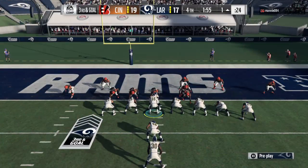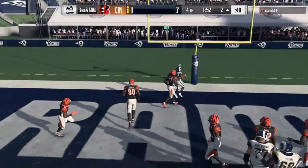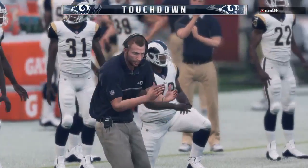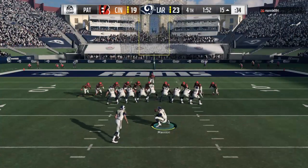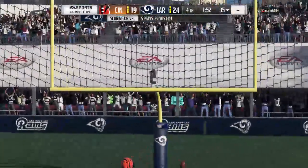Watkins alone on the left side. They'll look to throw. And it's complete. He's got it in the end zone. Touchdown, Rams. Sammy Watkins from a yard out. And the Rams have taken the lead here in the 4th. And the lead is up to 5.